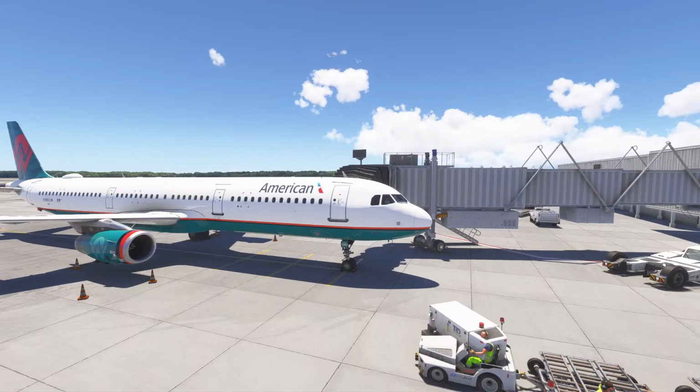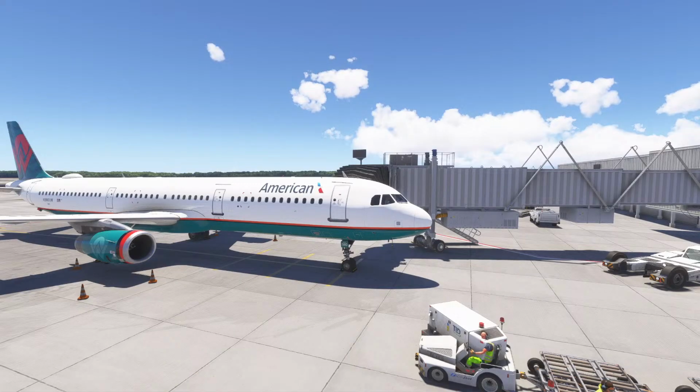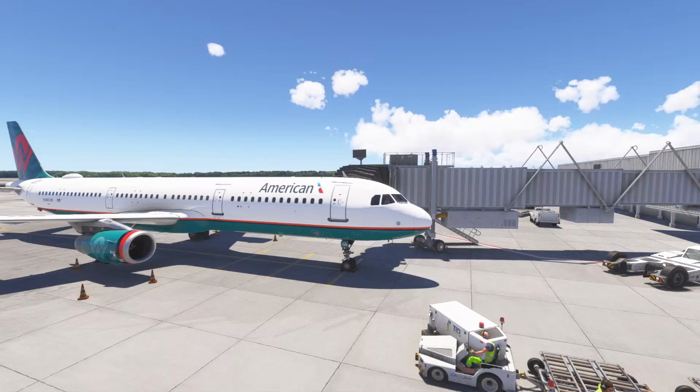So, the FSLabs A321 recently received an MSFS 2024 compatibility update. This aircraft was natively built for P3D. It was actually there from the FSX days, if I'm not mistaken. It was available for P3D. I have used the aircraft in P3D, and right off the bat, I'll tell you that it is an in-depth simulation of the Airbus A321.